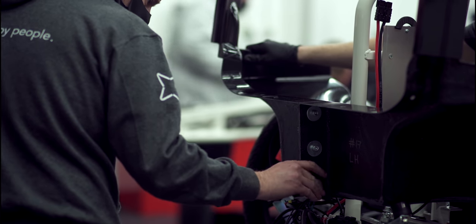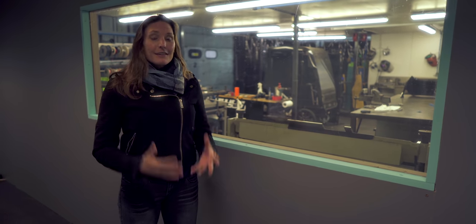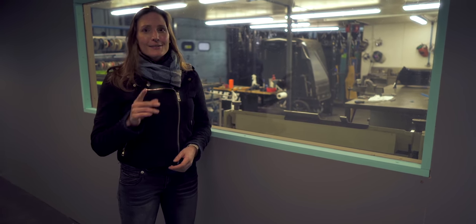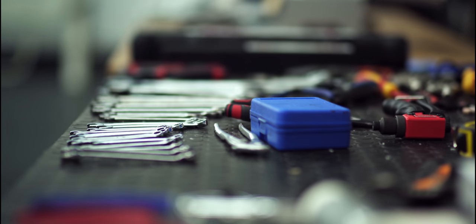They're doing their manufacturing on site here, and what I like about this is that their product is novel, but actually some of the ways they're making these vehicles are pretty new as well. However, it does still involve a good spanner, and I can see quite a few in their workshop here.